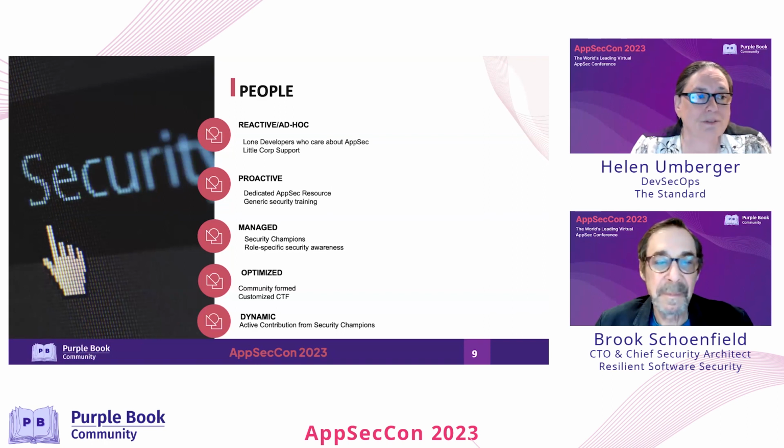Optimization is when your developers are starting to join communities where they're getting feedback external from the company, and they're really starting to see how security would impact and help their company. Dynamic is when your security champions can be part of those communities and actually return, give something back to the world at large, not just their companies. And this is very high level.